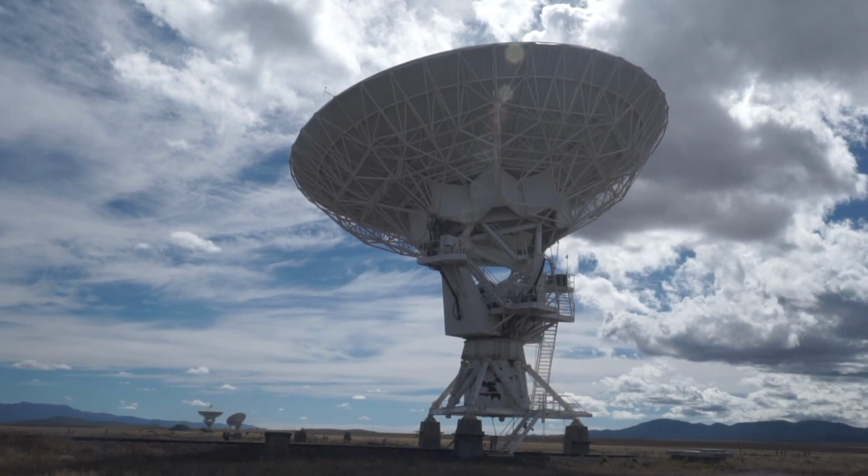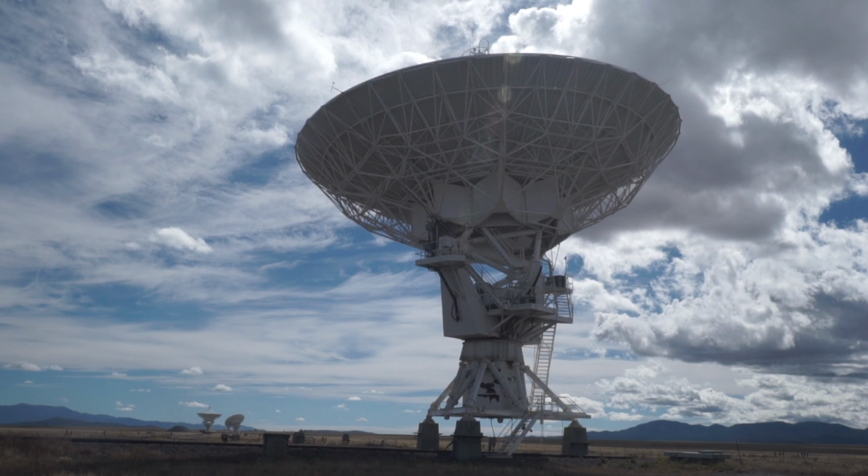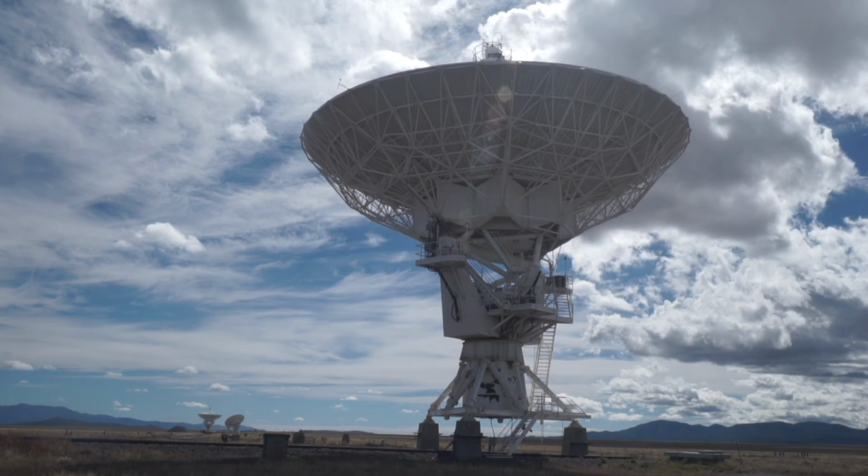Now tell us, what is a radio observatory? A radio observatory is a lot of radio telescopes all electronically linked together, and we like to look at the universe at different frequencies than our normal eyes do. So a radio observatory looks at the universe in the radio frequencies.